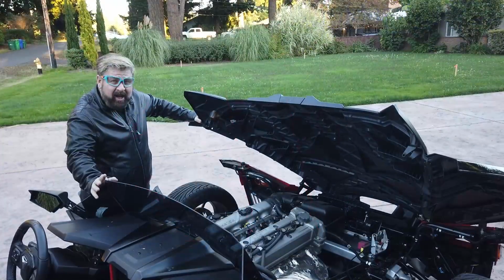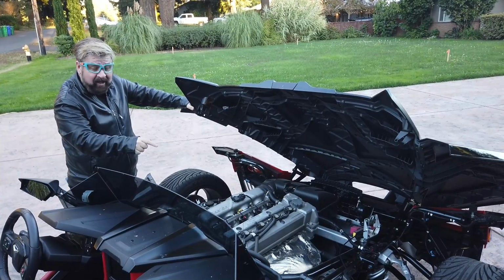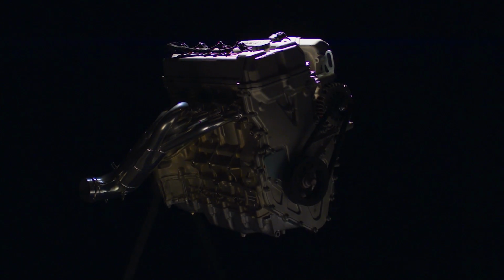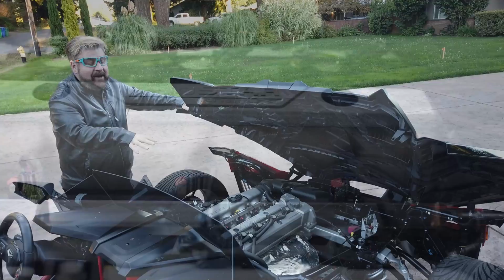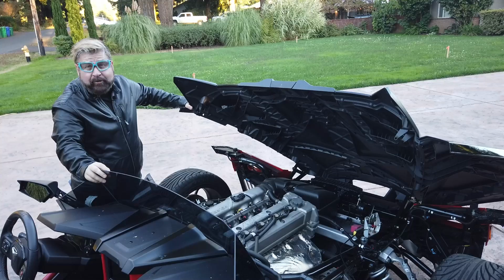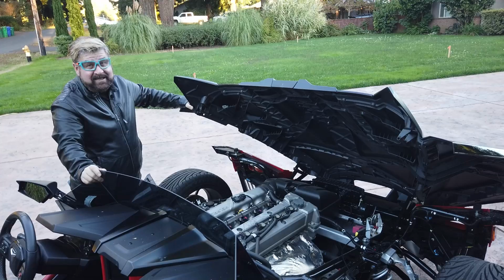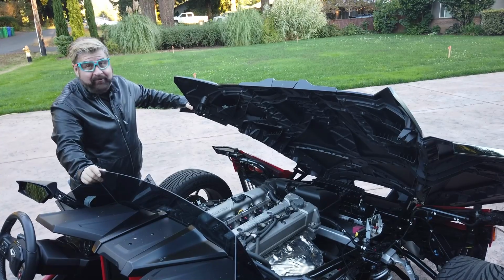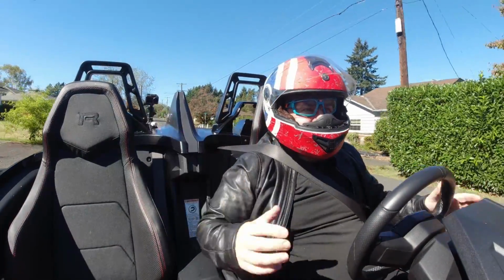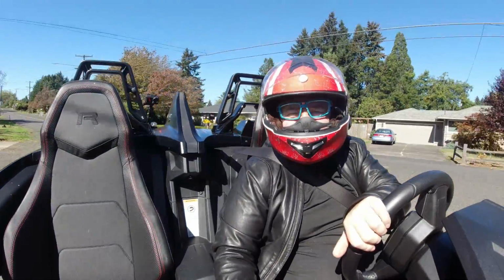Oh, finally. So in the last generation of the Slingshot, they actually used a Chevrolet engine. This is a Polaris engine. It's a 4-cylinder that actually outputs 203 horsepower. There is the same version of this engine in some other models of the Slingshot, which actually only output 178 horsepower. But 203 horsepower, that means this vehicle goes pretty fast. I might have had it up to 80 miles an hour. It's really fun to drive. It's nice being in the open air, and it's really nice having a manual, but it can be quite noisy.